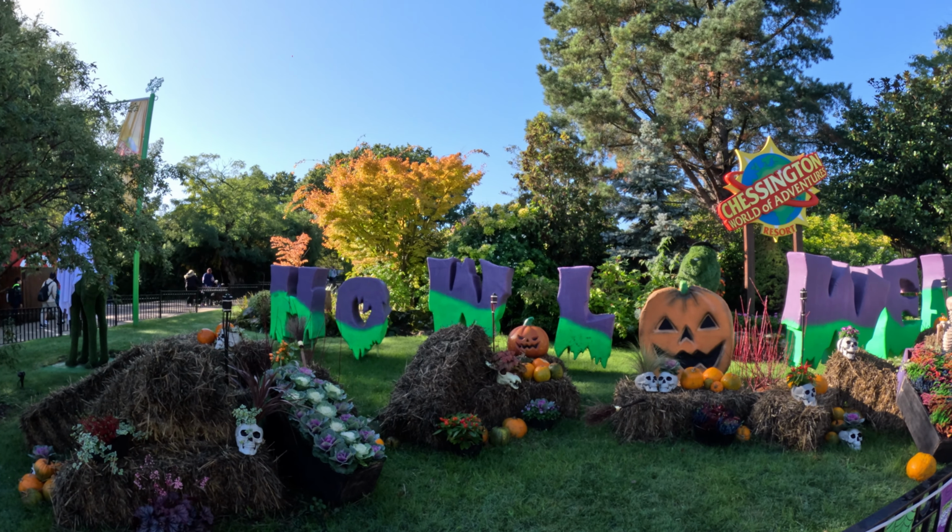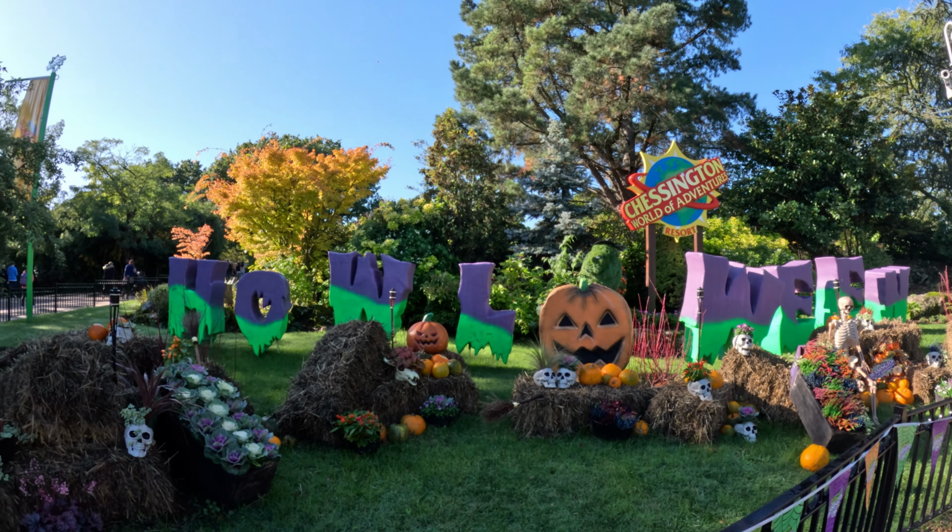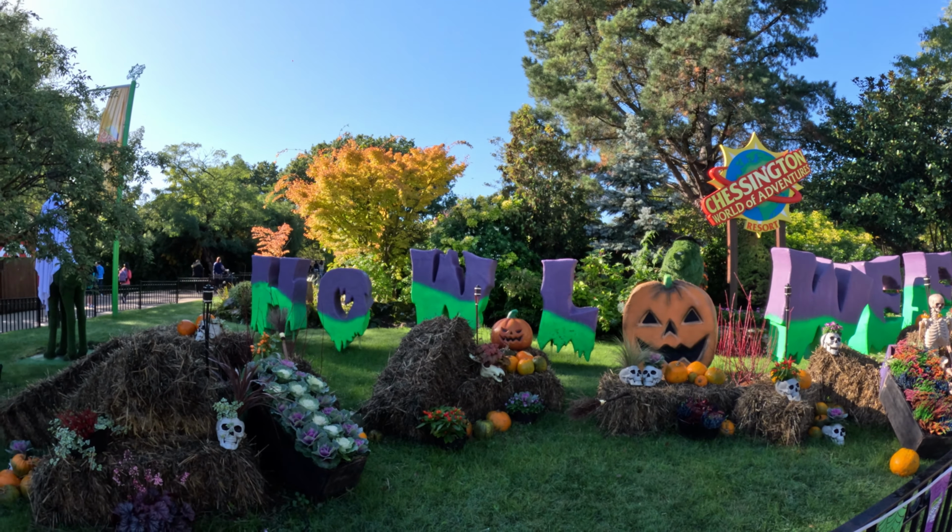It's got a bit of a different lineup this year. Vile Villagers are back this year. But yeah, we're gonna have a great day here at Howloween. I've traded the paintbrushes and rollers today for a trip down to Chessington.